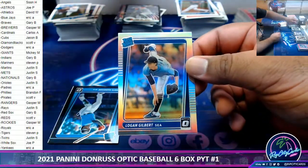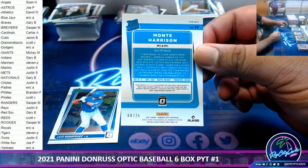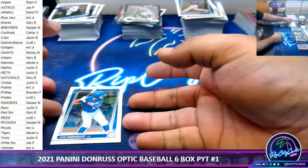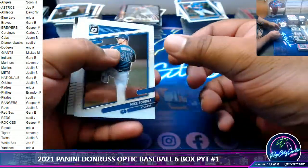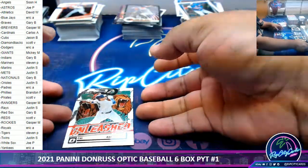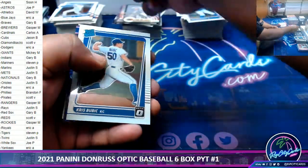Got Logan Gilbert, Raider rookie silver, Mariners. Monte Harrison to 25 rated rookie, Marlins. Very nice. Luis Rodriguez, Raider prospect. Max Fried to 149 Braves. A Kris Bryant unleashed for the Cubs. And they must have had this stuff printed a while ago.